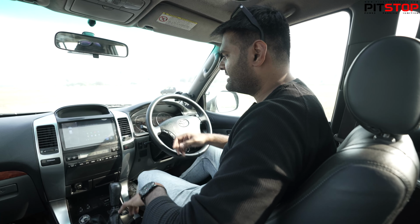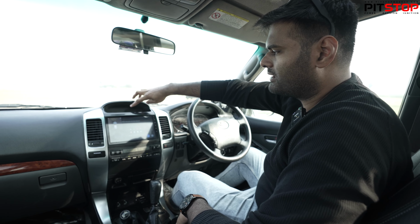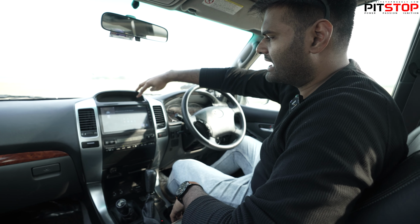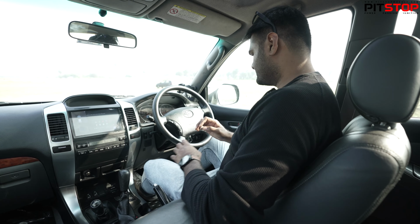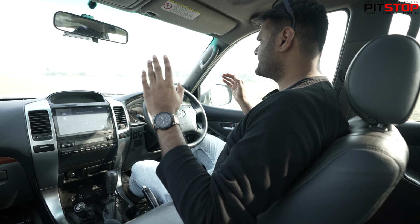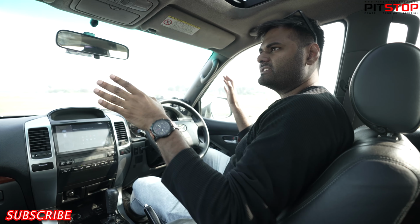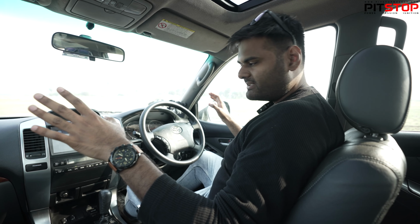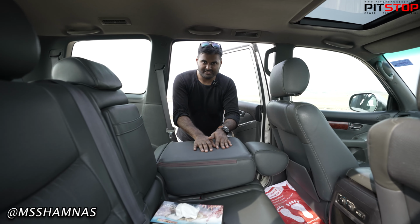That's my opinion. Here you get a small screen as well, where it shows all the trip details, like how much mileage it is giving, the time, the temperature, and a small compass as well. Such a legendary car, it gives an awesome seating position, awesome ride height, everything is fantastic. This is how the front row of the Land Cruiser Prado looks. For the second row of the Land Cruiser Prado, before that let me show you the third row actually.